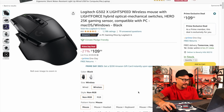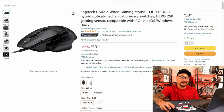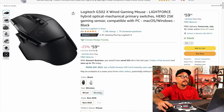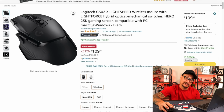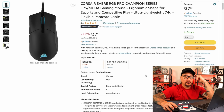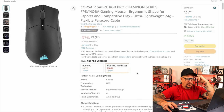I really would. The wired one is also on sale. When you come down here, it is down to $59 from $80. But I think all in all, between all of them, I would say go with the wireless non-RGB if you're a G502 fan. Now, taking a look at Corsair mice, they have the Saber RGB Pro on sale from $50 or $60 down to $37. Hold up, is the Pro wireless?